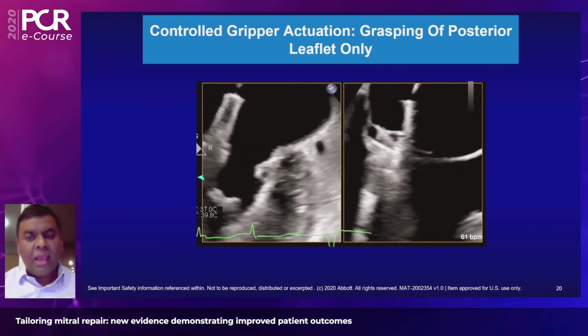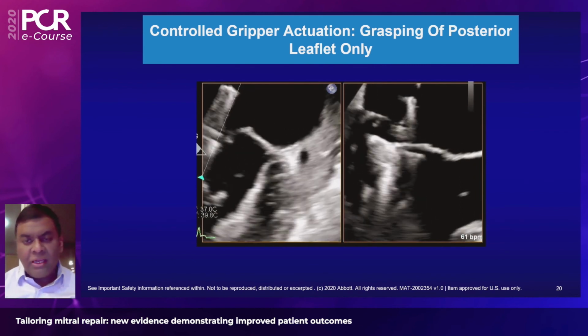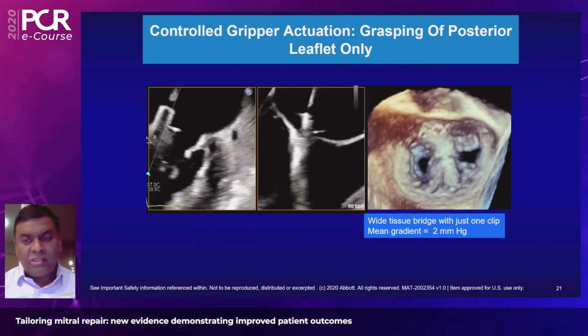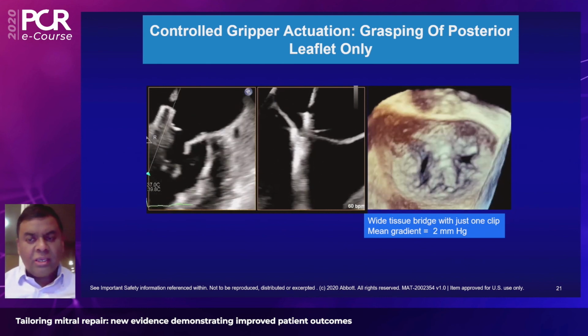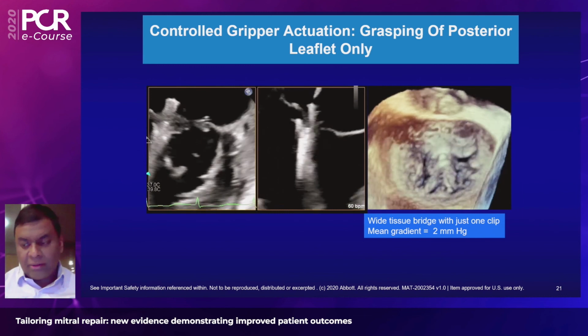Once you drop the posterior leaflet gripper, you can see now the posterior leaflet is nicely inside and the gripper is bouncing, and you saw a much better grasp. And that leads to a better leaflet insertion and a better reduction of MR. And you can see a very nice tissue bridge with a single NTW and using the independent gripper function. And the gradient was only 2 millimeters of mercury.